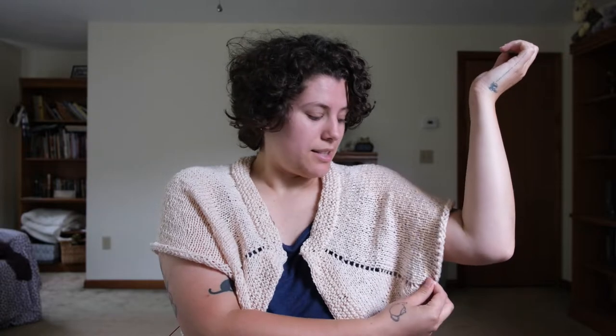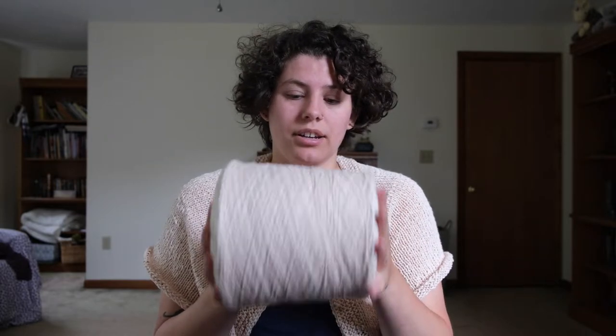All of the sleeves are on holding cables. All of them, all 2 of them. So I just need to finish the sleeves and it should be very, very quick. Probably only gonna take me like an hour because, like I said, I do 6 rows of stockinette now and then 8 rows of garter and bind off. This was very slightly larger in gauge, and I did 3 strands of this cotton, 100% cotton yarn held together.